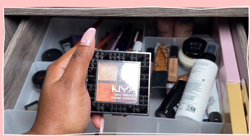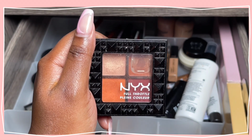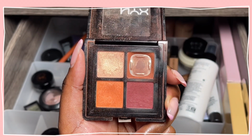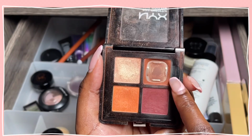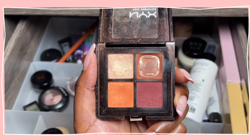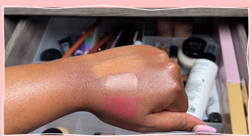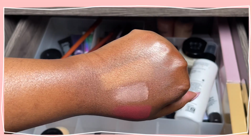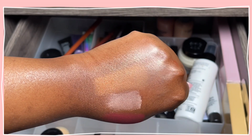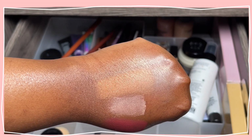And then I have this palette from NYX. I'm not going to talk about it too much because it's not available in the country anymore. But I do love this palette, especially the brown color over there, as you can see. And this burgundy is also really, really beautiful. I've swatched them except the brown one because I don't want to waste it. The orange there at the top is not very bright or pigmented. I don't think it's meant to be. It's just supposed to be like a sheen with a little bit of orange.